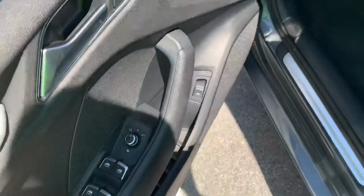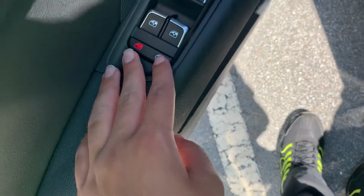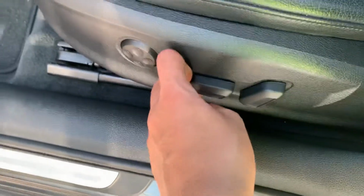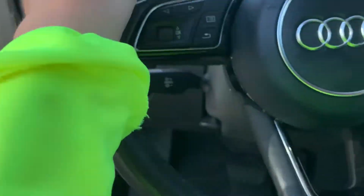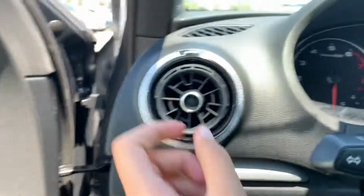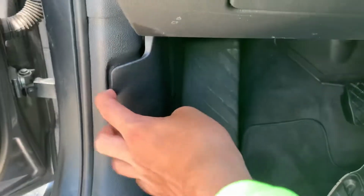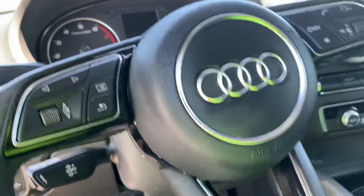Got your lock and unlock controls, window controls. A driver power seat with power lumbar. Right here, got an air vent with light controls. Got your pressure release right here with some pedals. Right here, got a manual tilting steering wheel.